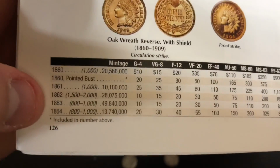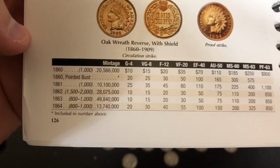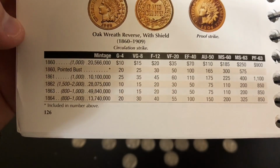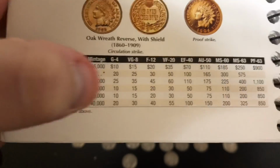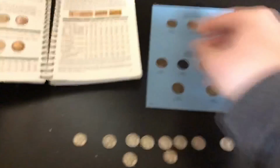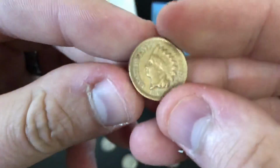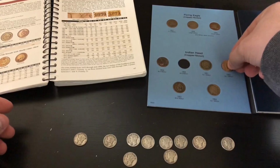So 1862, you're looking at $10 for G4. And I'd say this is probably better than that. It might even be a fine. And so 1862 fine would be $20. So that's probably around a $20 coin right there. So that's a great starting place to look if you're trying to figure out prices on buying coins and whatnot.